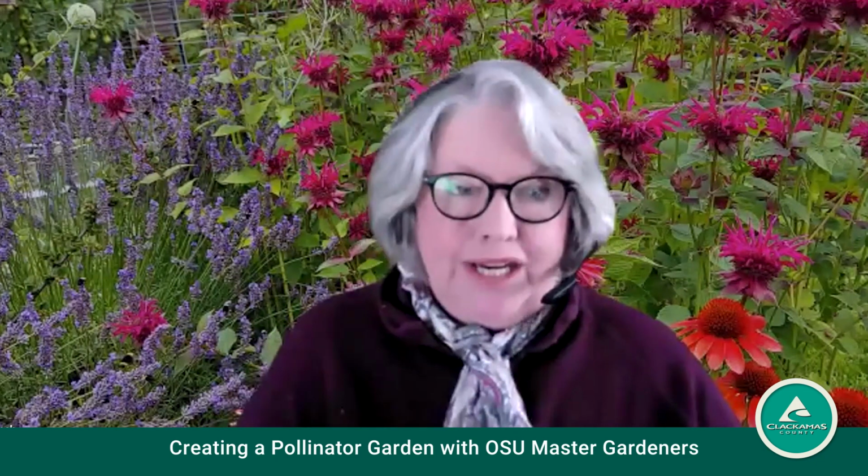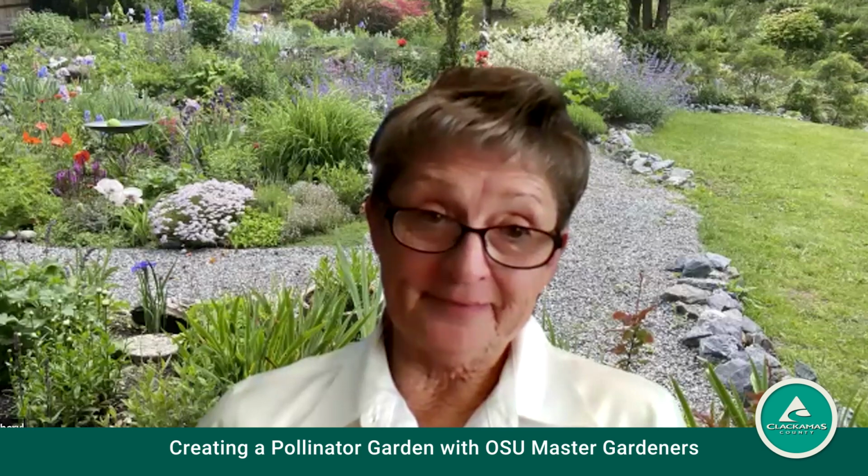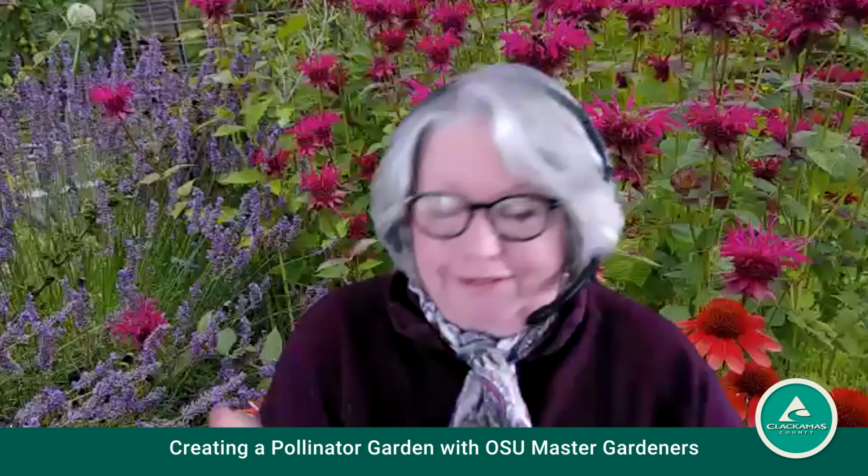One of the pollinator plants here is meadow checker bloom. And as I was researching plants to put in my new garden, I found out that the Willamette Valley is the only place it grows in the entire world. And I thought that was really special. It is special. It's a beautiful plant and the bees love it.